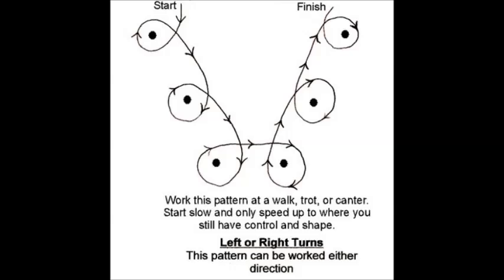Please join us in the lecture series to gain a deeper understanding of why some horses are good at some maneuvers and not so good at others.